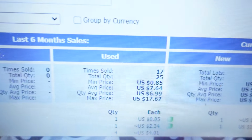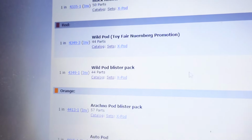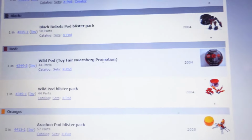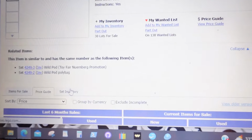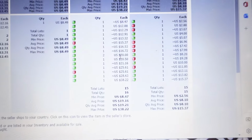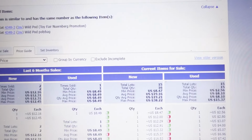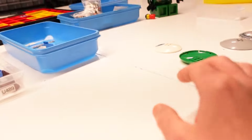We're almost 1:30 p.m. This is unexpected. That's a $7.64 part. It only came in a 2004 Wild Pod Blaster, or because it's a Toy Fair thing. I don't know. I guess it's rare because there's not many. But that is wild. How do I get something like this? I don't know.